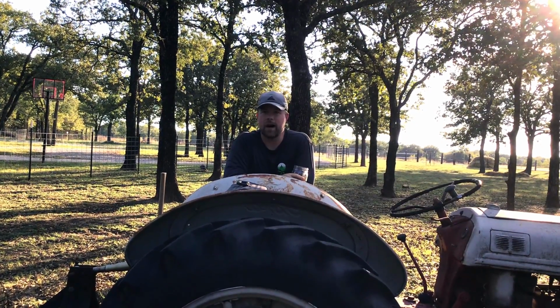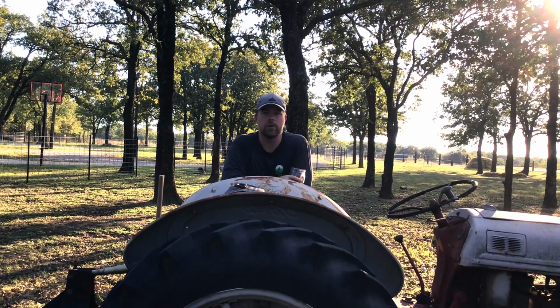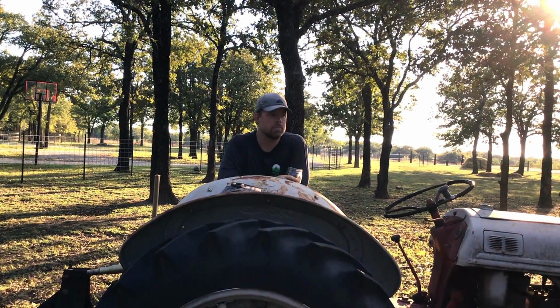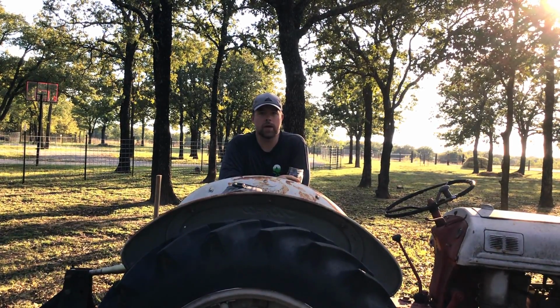So, there's a lot of hard work that goes in at the beginning, but if you take the idea of value stacking, we're actually stacking what we're doing here in a way that's adding value in multiple ways. We're feeding the goats, we're going to cover it up, which is ultimately going to help that grass grow.